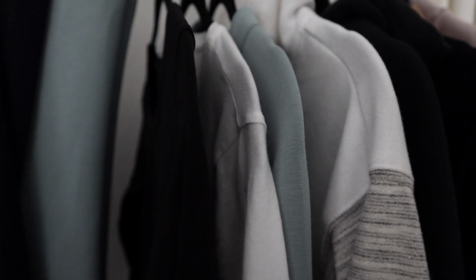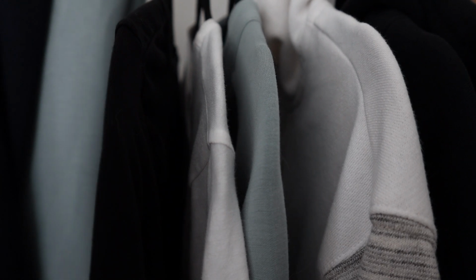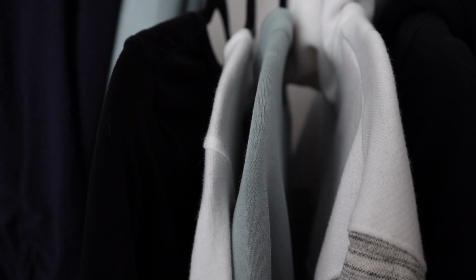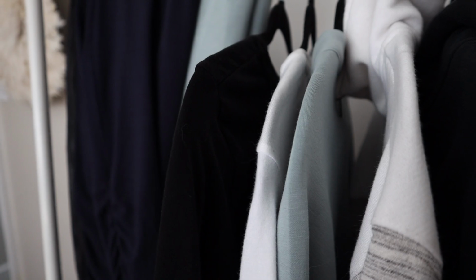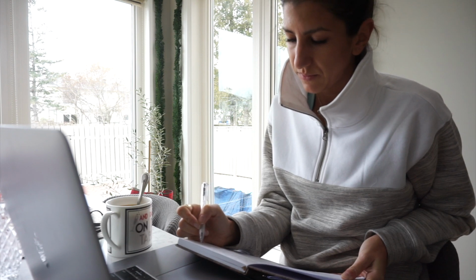The first thing that I paid attention to was a color palette that suited my lifestyle at home. My cat is gray and cream, and I am not gonna lie, his fur gets everywhere. So I tried to pick out pieces that were either on the lighter side or darker pieces that I didn't mind if they got a little bit worn or scuffed or dirty during my day.